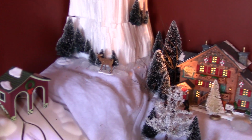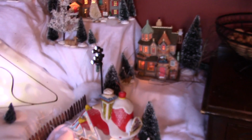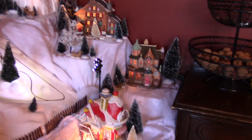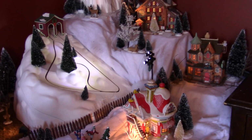Anyhow, I've nestled some animals amongst the trees and stuff here. So I have a couple of deer and some bunnies, and there's a fox somewhere too. There's the fox right there. And as I mentioned, I haven't been very careful about the wiring or anything because this is all pretty tentative at this point, and it's all just a big blanket over some boxes and pieces of foam and stuff over here. So that is my village.